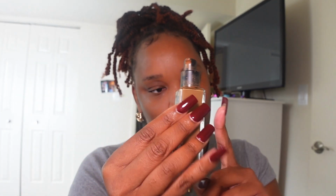We're going to do our foundation, and the foundation that I really like to use is my Anastasia Luminous foundation. This is it, and I have this in the shade 470C. I really like this foundation because, for one, it lasts for a long time. I bought this bottle over a year ago, and I feel like a little goes a long way.